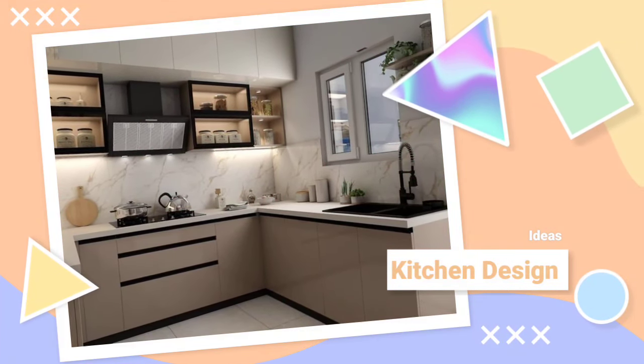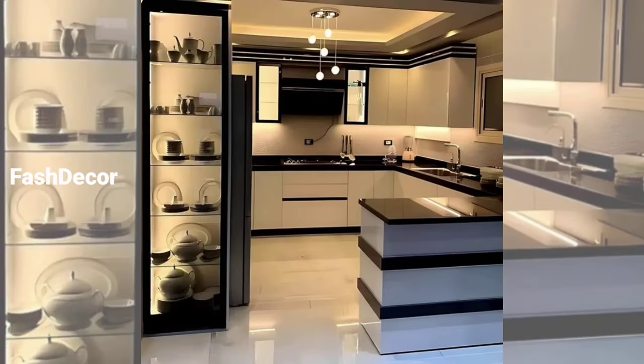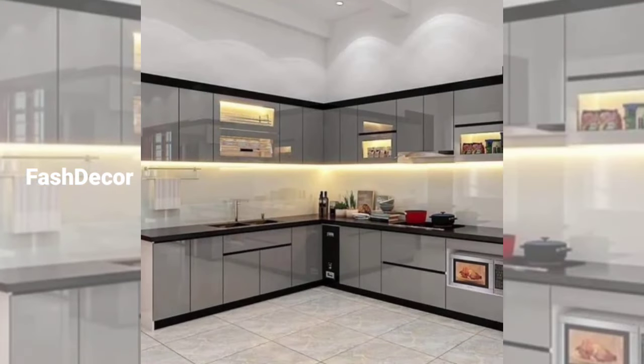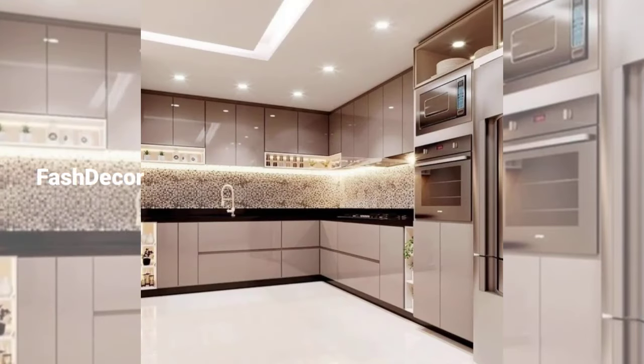If you're looking to redo your kitchen or just want some fresh ideas, you are in the right place. Today we are diving into modern kitchen design ideas that can transform your space into the stylish and functional hub of your home. So let's start.